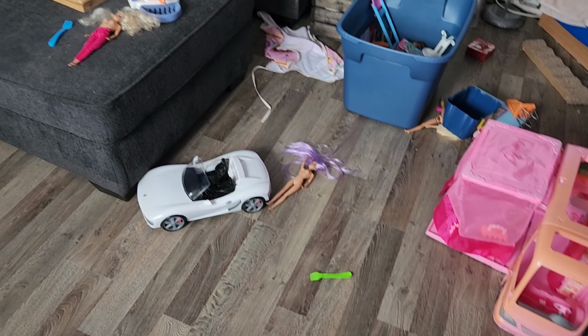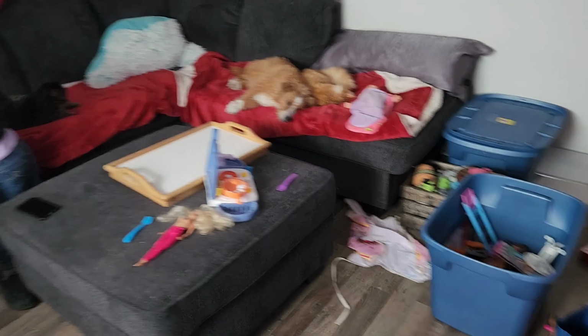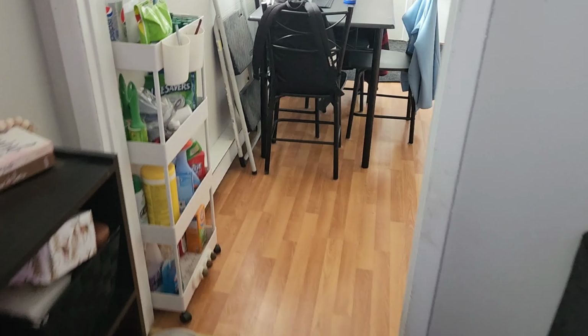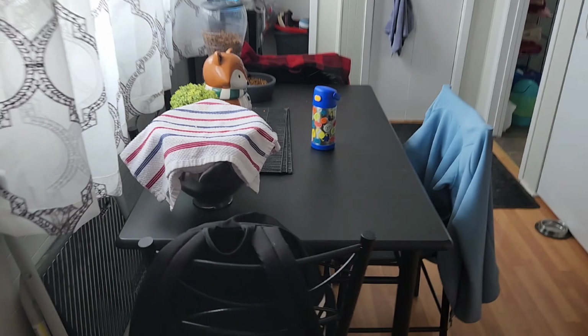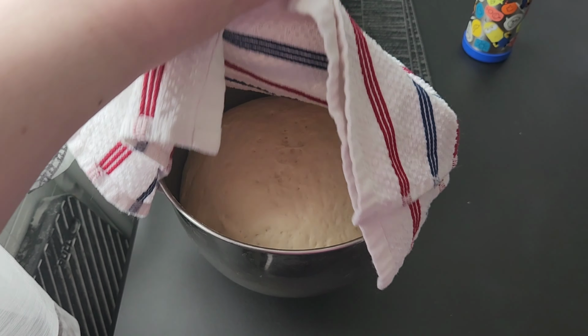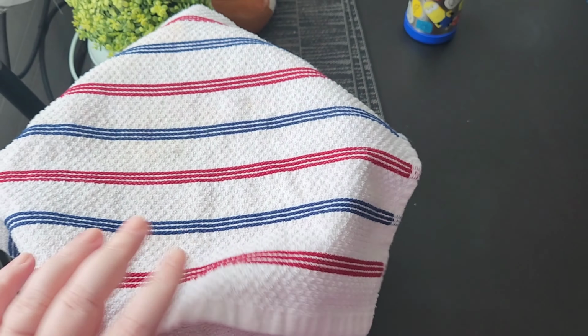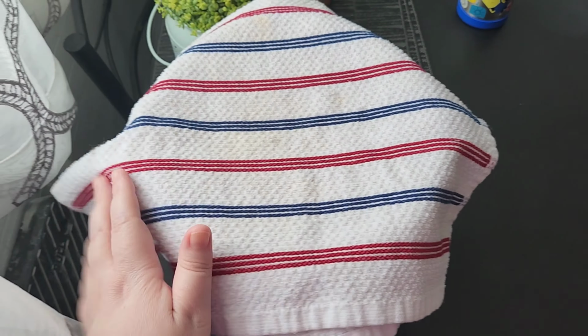So guess what I'm doing today? Oh my. And I also have some bread dough rising. It's coming up pretty good. Okay, well, it still has almost 40 minutes to go. And I think I'm gonna make homemade KFC chicken bowls for supper tonight.